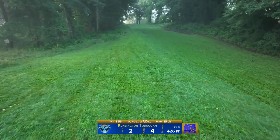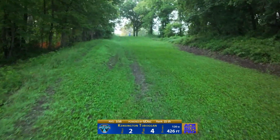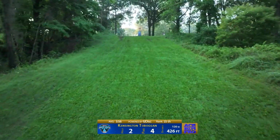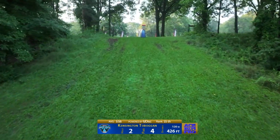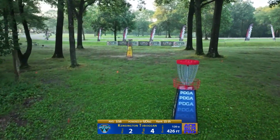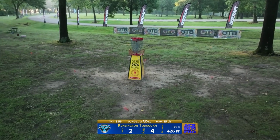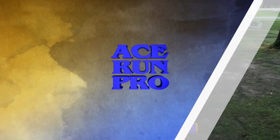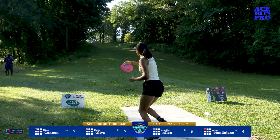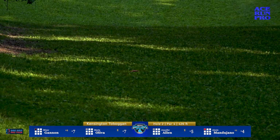Here we are, hole 2, a 426-foot par 4 uphill. You would like to land in the middle, but if you land on the left side, it's actually a pretty decent place to be for a right-hand backhanded thrower. The right side of the fairway can get a little hairier. If you get a good drive, you should have a 200-foot upshot into the pin. And today we're playing the far back pin, which was the same as day 1. So I'm going to correct that and say your upshot's probably going to be more like 200 to 270, depending on how far you get on your drive.